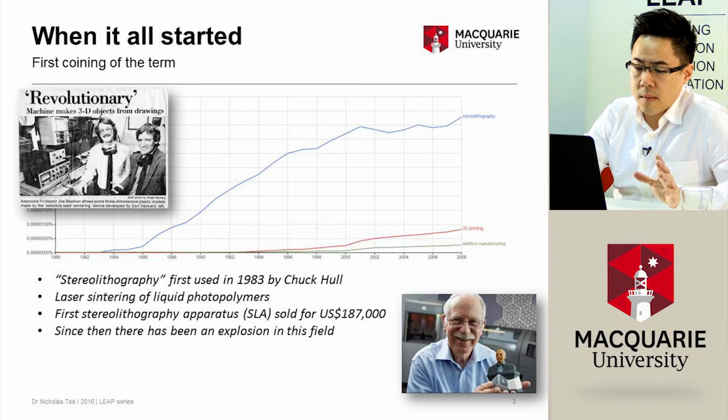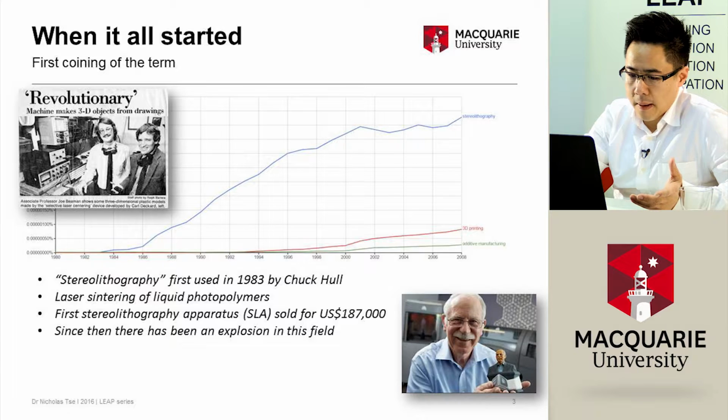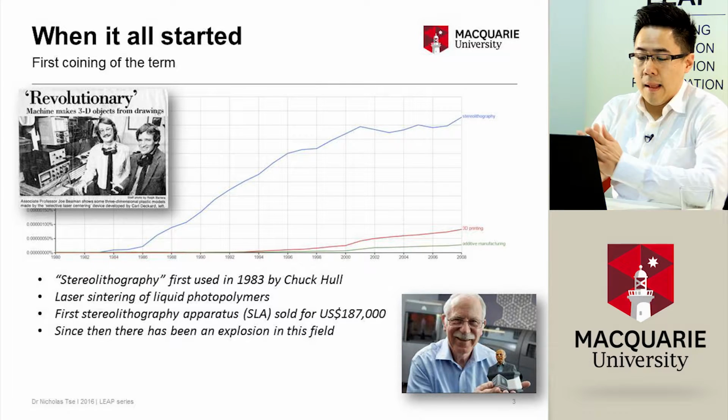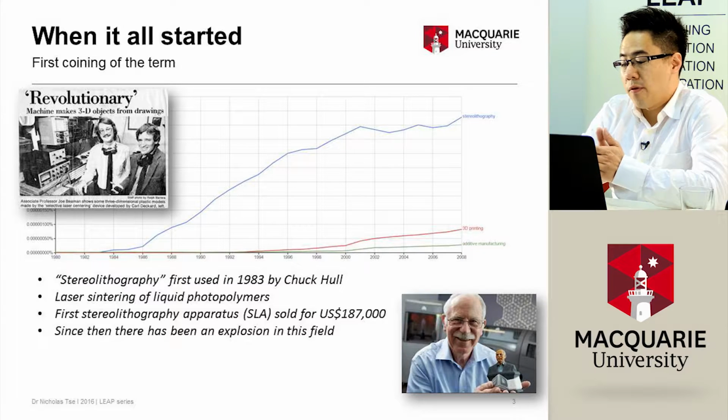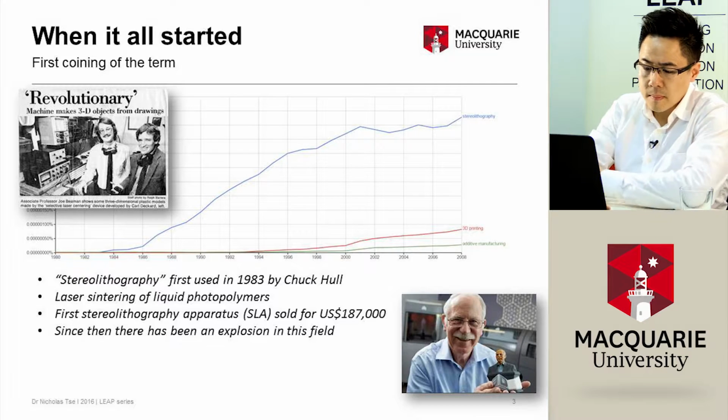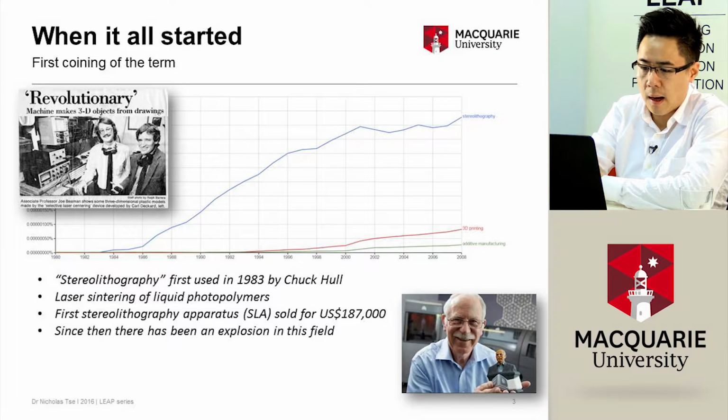So you can see from this graph here, I went onto Google and just searched up the term, and there's been a dramatic increase in the reference of this word in the last 30 years or so. Now, back then, the first system was sold for about 200K. Obviously, right now, the price has dropped a lot, so you can see how technology has come through. So that was the first conceptual idea and actually the first practical print that they made.